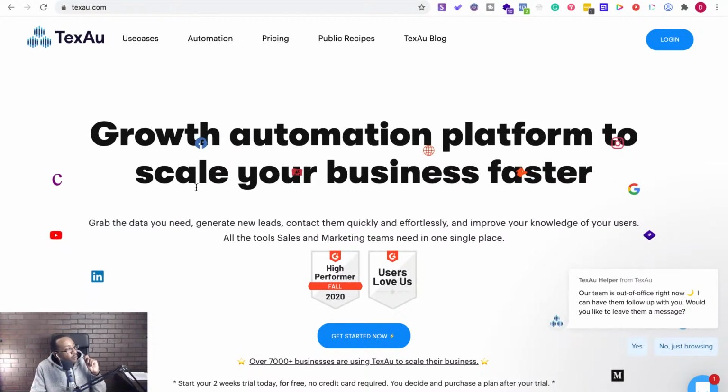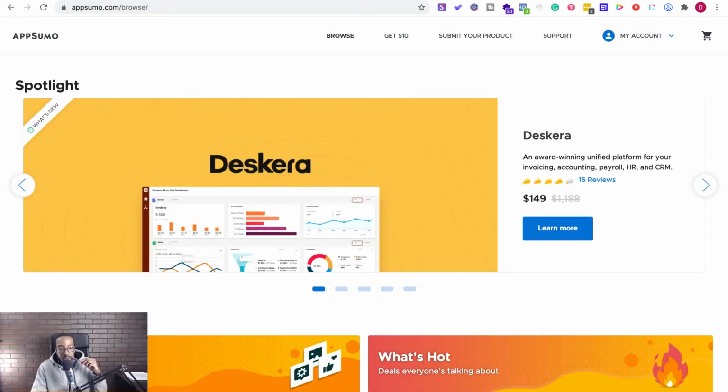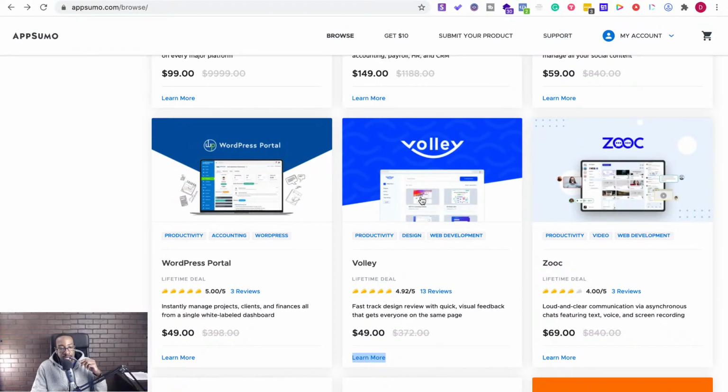Let me know. Janet is saying, do you think 6 users would be sufficient for most clients? I think 6 users would, especially if it's like the marketing department or something like that. Depends on how big the company you're working with, but I would think 6. If you get a double, I could see that.